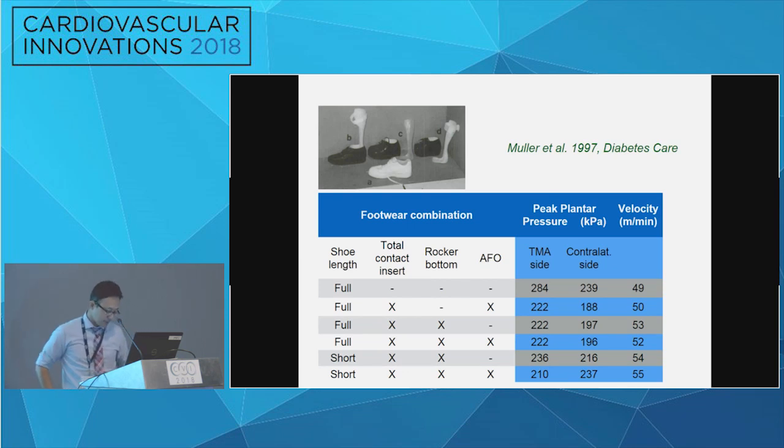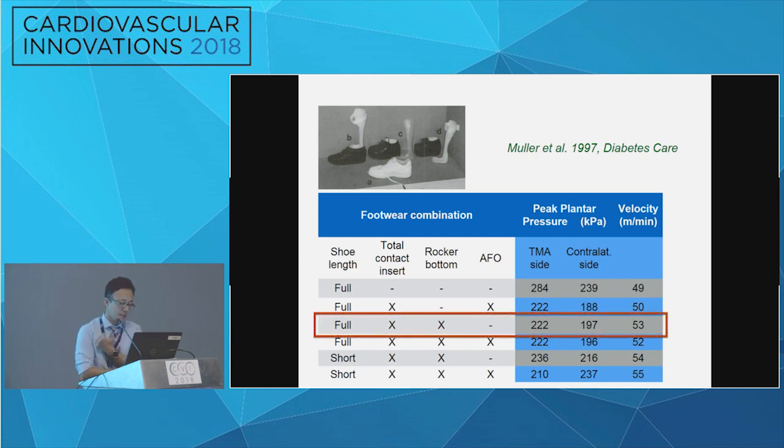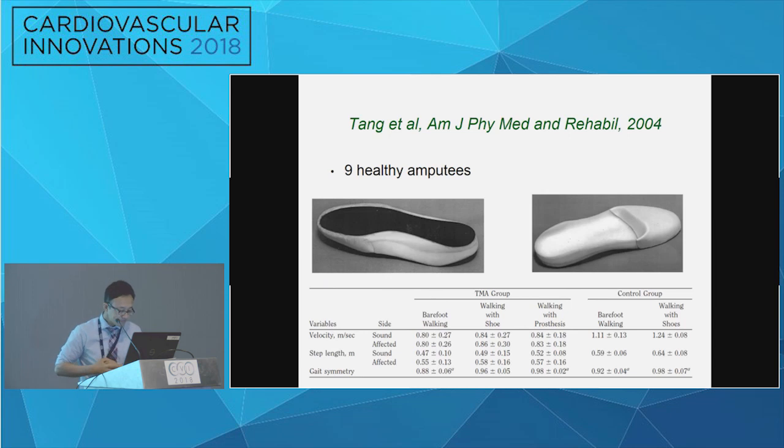If you look at the functional study after TMA, this study looked at different types of prostheses, shoes and inserts, and whether any of them is better. The best way to accommodate the TMA patient is to use the full-length shoe, total contact insert, or what we call filler, and a rocker bottom shoe. And you don't really need an AFO. But when you compare with the contralateral side where we didn't have an amputation, the difference is very minimal. There's more pressure on the TMA side, but the difference is minimal.